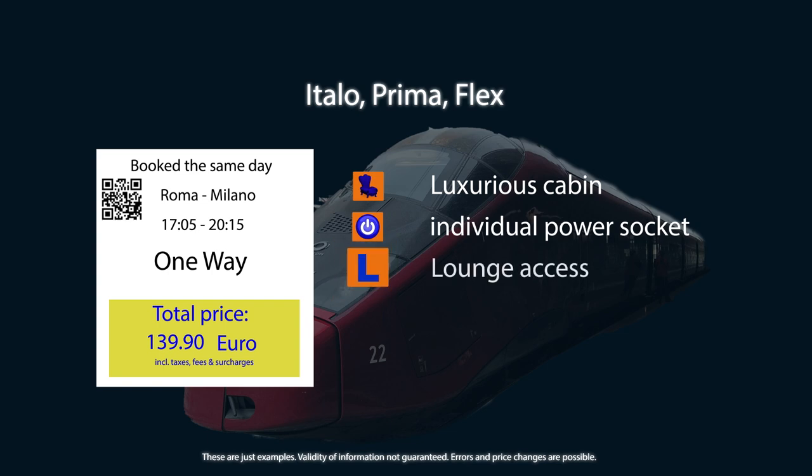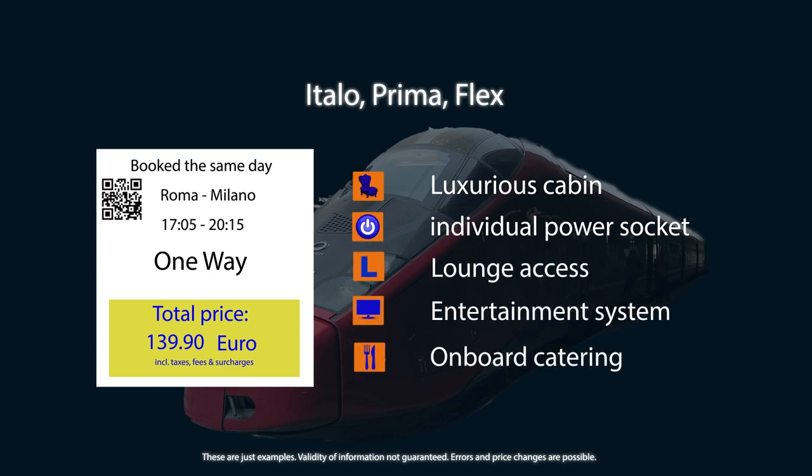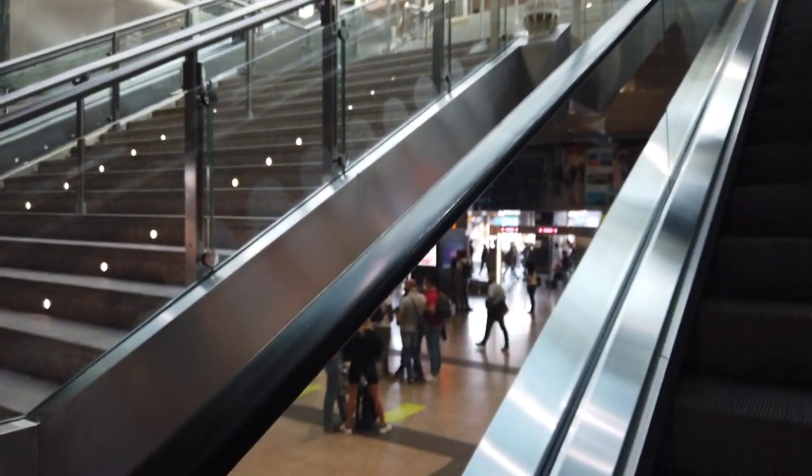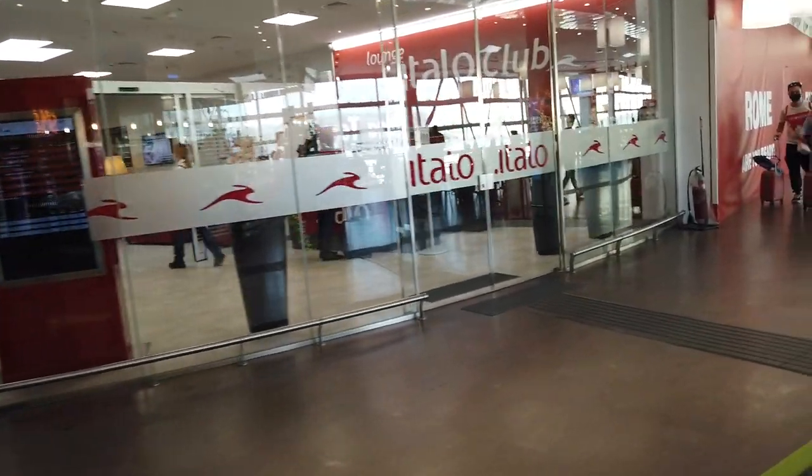For that money I got an even more luxurious cabin than in Prima class. Lounge access was also part of the ticket, and the onboard service is extended in that travel class. Are all those little amenities enough to justify the higher price? Well, I'm going to give you my opinion on that later in the video.